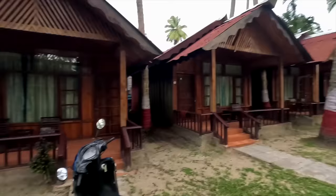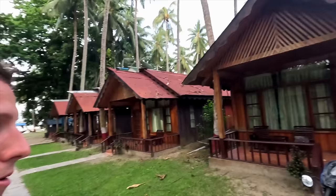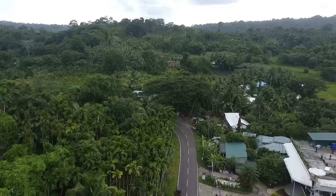Not a bad spot to park up the bike after a long day exploring the island. And the food at cafe number 4 was amazing. If you're looking for somewhere for lunch while you're cruising around the island, definitely check it out. But this is now getting parked up for the night, because we are going to get changed and we're going to look for somewhere on Havelock to have a few drinks this evening. We've heard there's quite a few places.